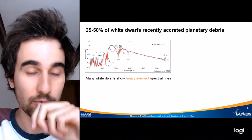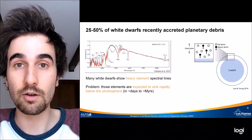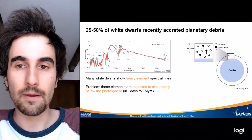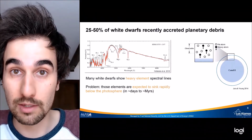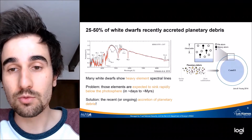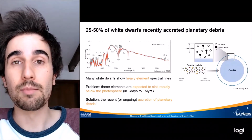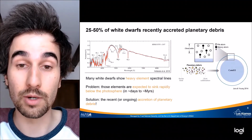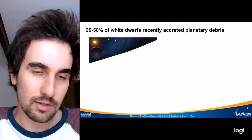This was initially a problem for white dwarf theory because those elements are expected to sink relatively rapidly below the photosphere of a white dwarf. Given the fact that white dwarfs have typical ages of billions of years, those elements should have ample time to diffuse out of the photosphere, so really we should not see them anymore. The solution to this puzzle came relatively recently, and it's that those white dwarfs that show heavy elements have recently accreted or are actively accreting planetary debris from planetesimals that were torn apart by the tidal forces of the white dwarf. So according to this scenario, you can have minor planets, asteroids, comets, etc.